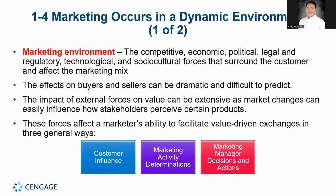Because the marketing environment is constantly changing, these changes can create different effects on both businesses and customers. So the effects on buyers and sellers can be dramatic and difficult to predict. Businesses need to be prepared because customers' behavior and market conditions can change quickly. During the pandemic, for example, many businesses had to adjust because customers shifted from physical shopping to online purchasing and delivery services. Aside from affecting customer and seller behavior, changes in the environment can also influence how customers see the value of the product or service.